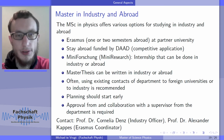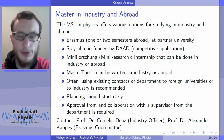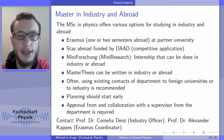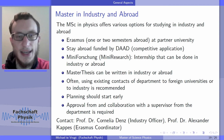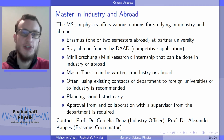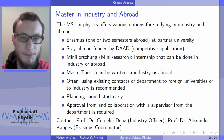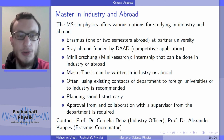You can do an internship, which is known as a mini-research or mini-Forschung. That can be done in a research group here, in a research group at a university in another country, or in industry. And that can be a part of a variety of modules. You can write your master thesis at another university, and you can write it in industry. Our university has a number of contacts to both foreign universities and to companies in industry. Often it's a good idea to just make use of those contacts which we already have. It's also important to plan those things pretty early, because they may take some time to organize. You can contact Professor Cornelia Dentz about this, who is our industry officer, or Professor Alexander Kappes, who is our Erasmus coordinator.